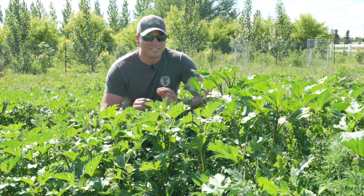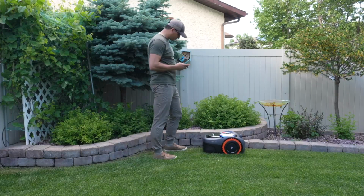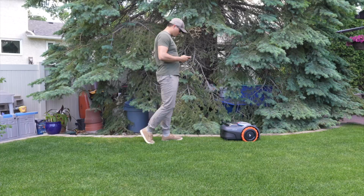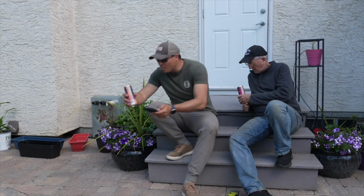Now, I don't quite have grass in my yard yet, but my dad does, so let's go put this thing to work. Alright guys, well the setup for this thing is really easy. All I had to do was quickly drive it around the edge of the lawn to teach it where the boundaries were, and boom, it's good to go. Now I get to sit back and relax while it mows the lawn to perfection, which I'll of course take credit for.